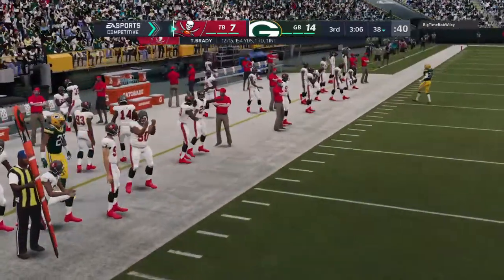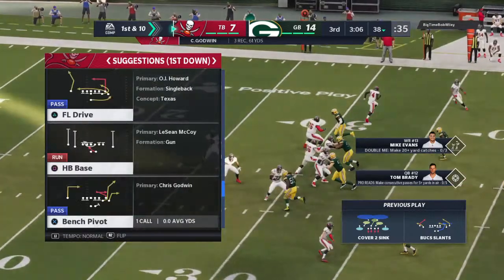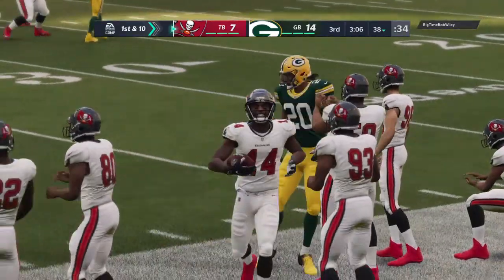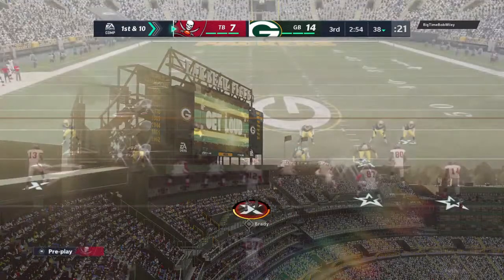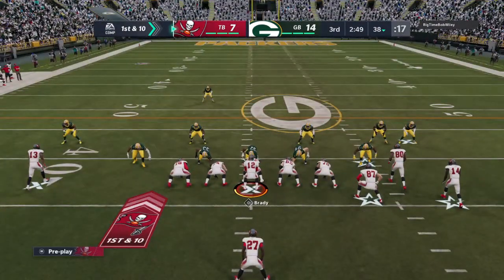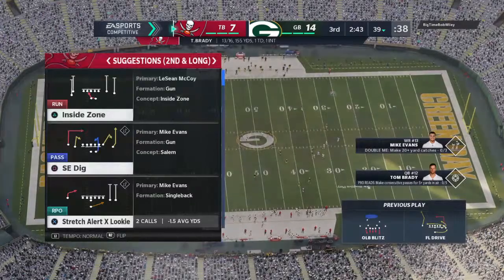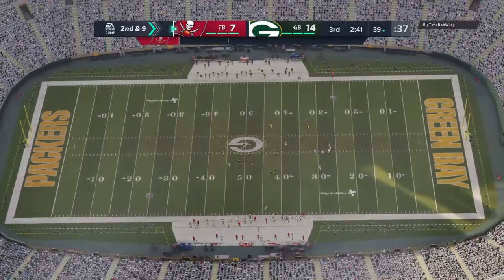Open man is Godwin. It's complete. And he gets this up across the 35 before he's out of bounds. Brady finding Godwin there for a Buccaneer first. So here's a 1st and 10 at the 38. Brady now to throw. That's complete to his receiver, Godwin. And he'll get it out near the 40 to the 39.